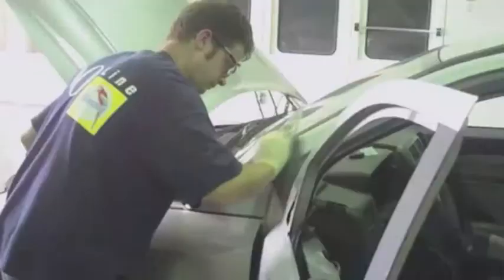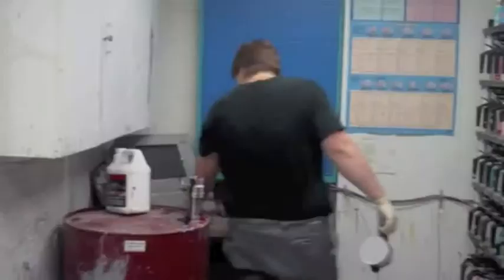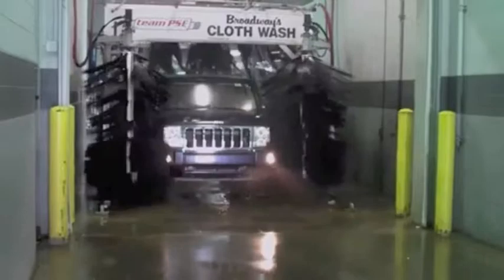Our facility is equipped with state-of-the-art downdraft spray booths, frame and unibody straightening and measuring equipment, and compression-resistant spot welders. Our goal is to perform an invisible repair, returning your vehicle to pre-accident condition.